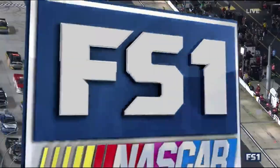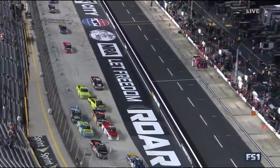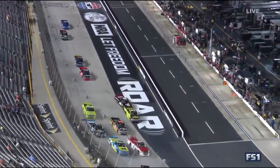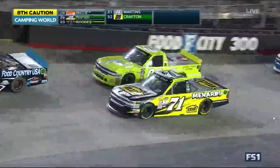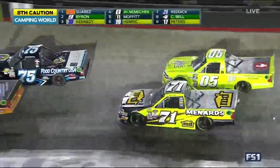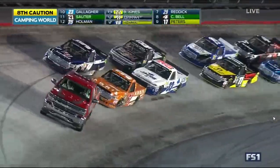How about this 71? What's happening here with the position right here? Well, looks like there was a big slowdown, and the 71 had to swerve to keep from running into the back of the 21. I think Cole Custer almost got into the 71. Had a bit of a bottleneck there, didn't it? Well, we're getting ready to go green again.